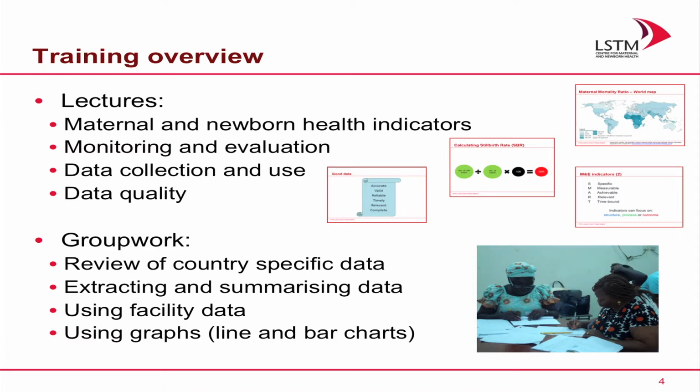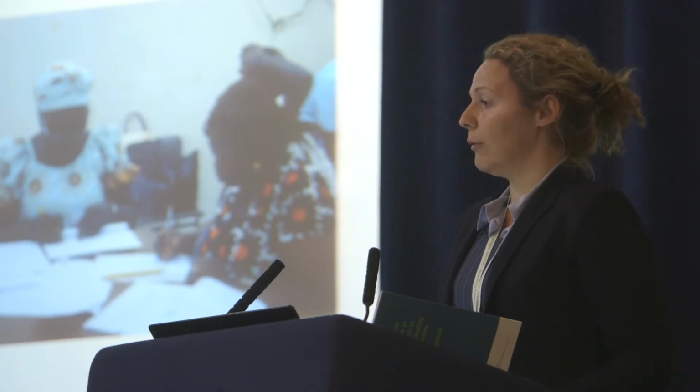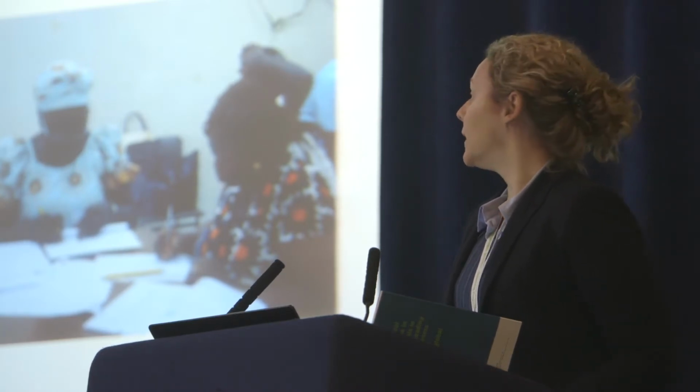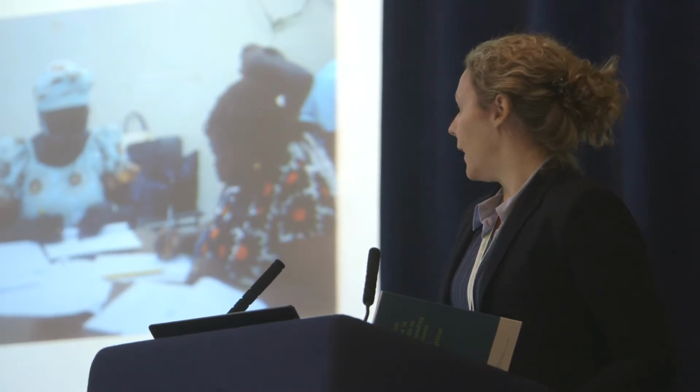The bulk of the work is on group work, so that's actually putting into practice the information provided in the lectures. So that's reviewing country-specific data, extracting and summarizing data from the facilities that people actually come from to help identify any gaps, to see what can be done, and then actually having a forum for discussion on how facility data is being used, how it can be used, so that there could be an exchange of information between people working in healthcare facilities to help their colleagues maybe improve the work that they are doing.